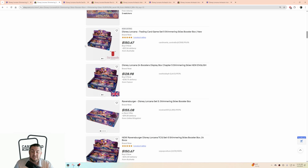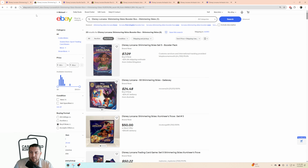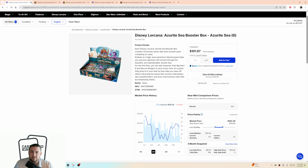So maybe find some boxes on eBay, try and do some best offers. I absolutely love this set, but right now it's just a little bit in the red for my liking in terms of going out and opening. Now, keep in mind, guys, when I'm talking about this, I've been here from the start. I've opened cases of all of these sets. I have a huge inventory of all of these sets.